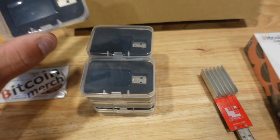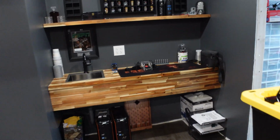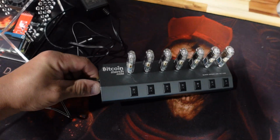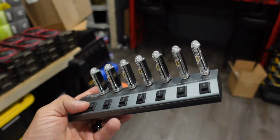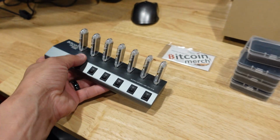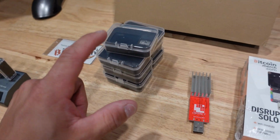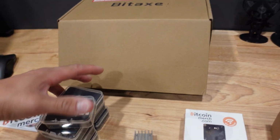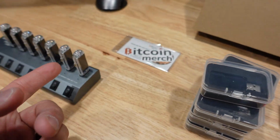Then we got 7 of these little nerd miners. So if I'm not mistaken, these guys would go into a situation like this hub over here, kind of like these nerd miners, right? I don't know how much more hash rate they have, but I assume this Bitcoin merch USB hub would fit all of those, which would be pretty neat. But I kind of don't want to separate these guys from that. I might just buy another hub at some point if there isn't one in here. I have no idea what's in this box. I just loosened it to be able to open it up and see what was in it. So that's that. Oh, we have this box too. I totally forgot. So yeah, these are basically 7 of those little nerd miners.